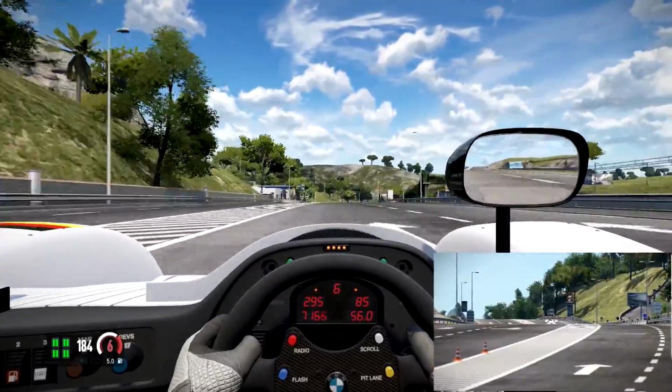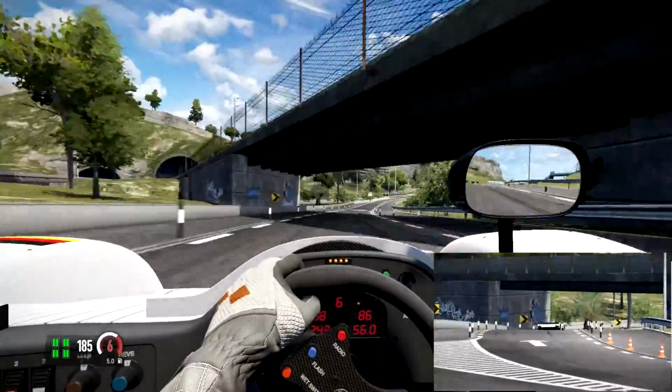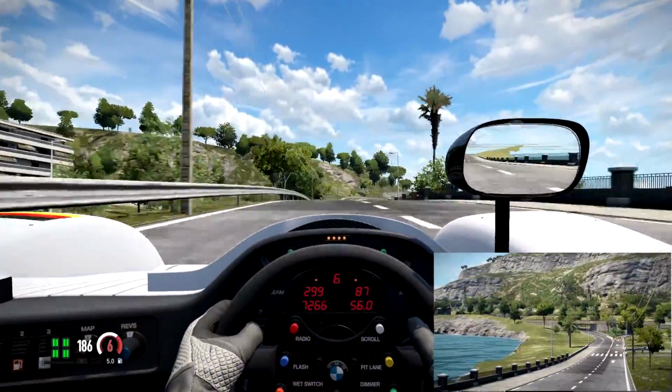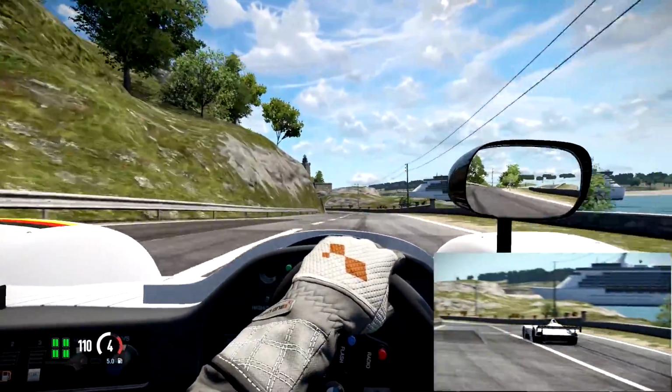Didn't have to lift through there, and coming down to traffic code corner, we don't have to lift through here either. Pegged at 185 miles an hour through here, not even a hint of a lift. Lose a bit of speed because we're turning, but absolutely fantastic through there. Superb through the high speed corners, it really was.